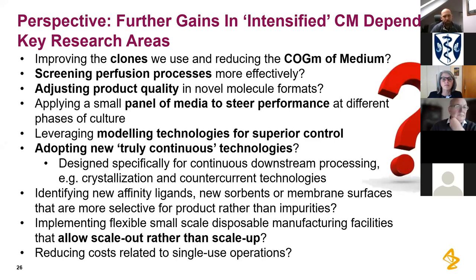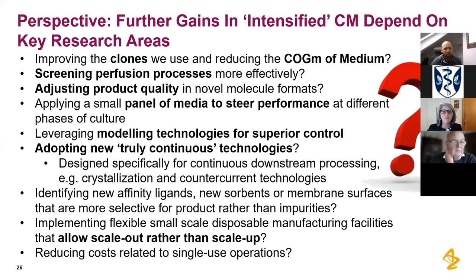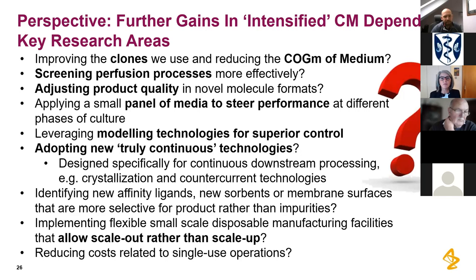Looking at different ways in which we can steer overall process performance, the ability to incorporate next generation modeling, artificial intelligence, machine learning, and then eventually moving to truly continuous. Because in many cases, the technologies that we use have continuous-like properties, and the idea would be to really develop that universal processing device that I spoke about earlier.